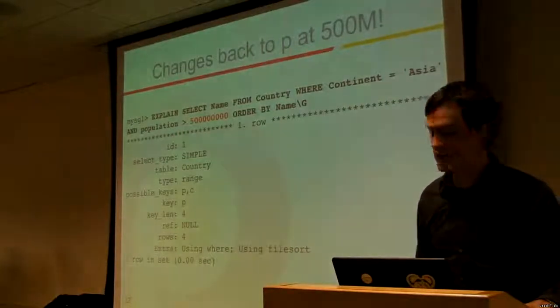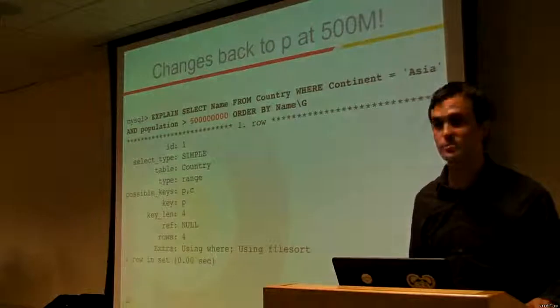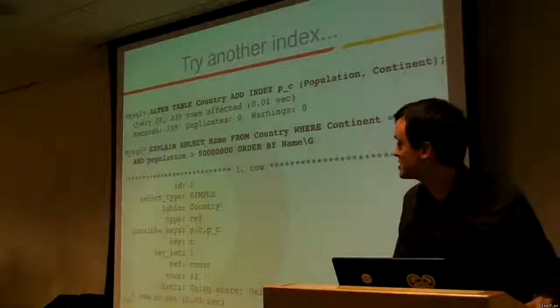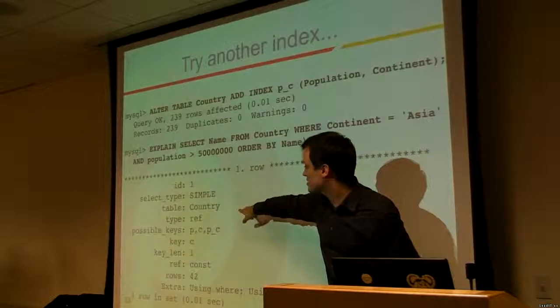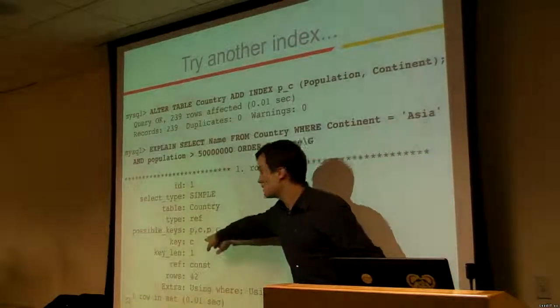All right, next one. Let's get into the composite indexes, where we add indexes on more than one column. Population, continent, and then repeat this query. So population, continent, I've called the index PC. Type ref, we've got PC and C. We ended up just using C.